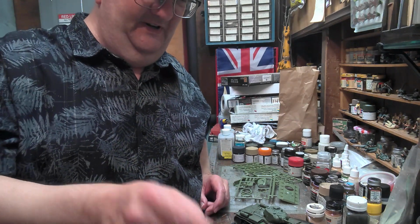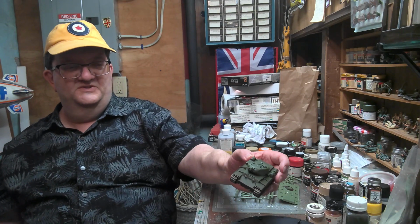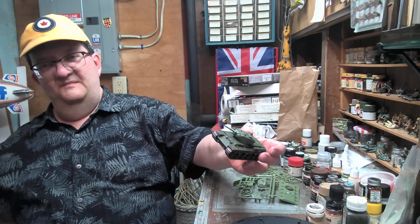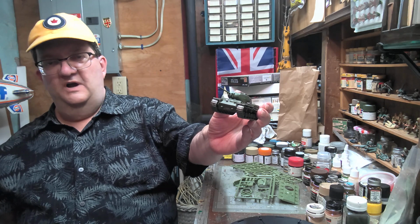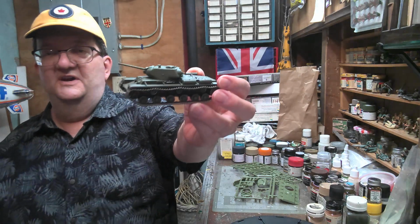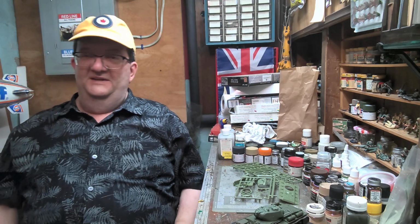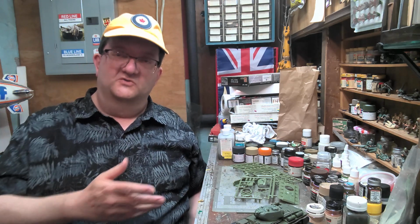Jury's out is what I think about these. I think the plastic makes more sense, though the detail on those tread links is disappointing. But mud cures all problems with model tanks, right? So just add some muck on there, and I might set this in a diorama and kind of blend it in with some crud and mud. Make it fit in a little better, so you don't really notice the issues with the tracks.